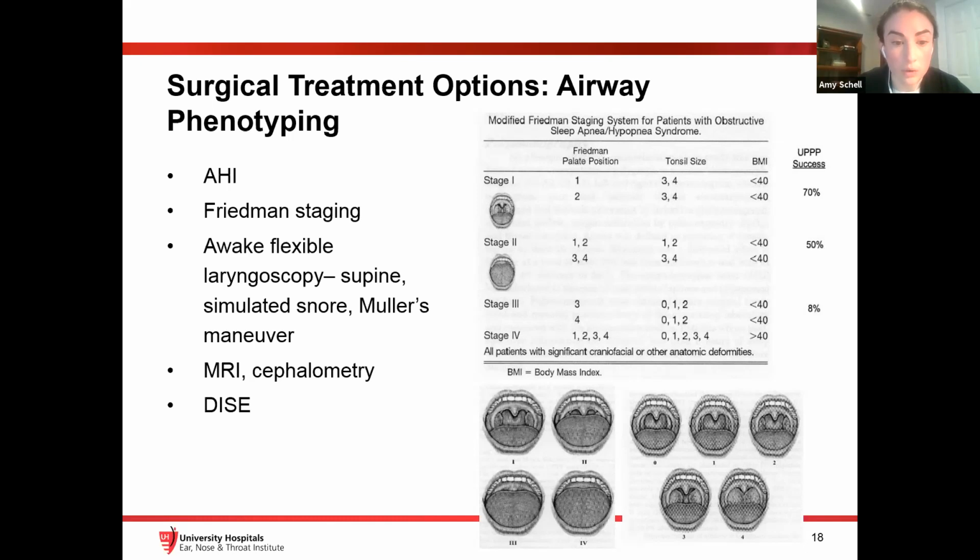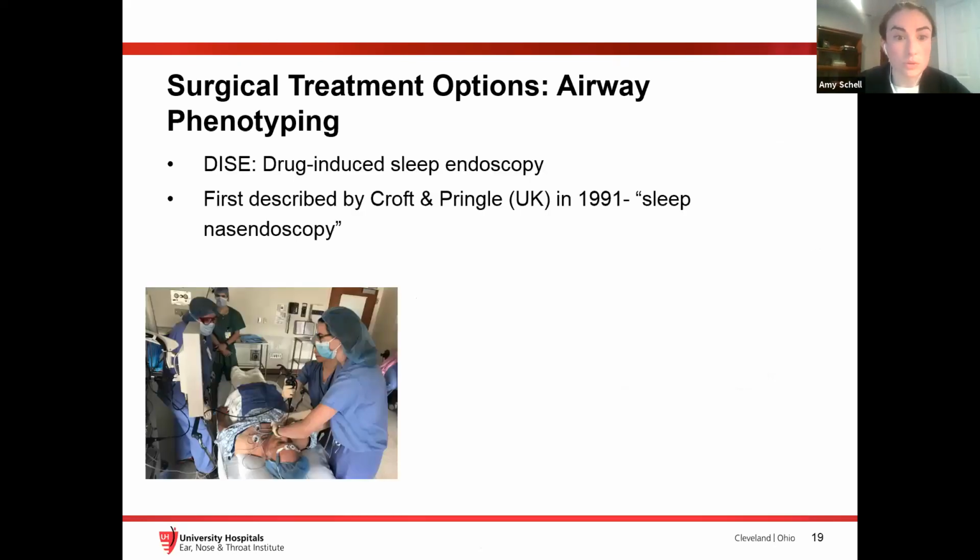So in the orthodontic and oral surgery world, cephalometry and CT, cone beam CT are often used. MRI can be used. In the ENT world, the most common airway phenotyping exam currently is the drug-induced sleep endoscopy, or the DISE. So what that is, it's basically exactly what it sounds like. It was first described in the early 90s, again, to try to figure out who was going to do well with a UP3 and who was going to struggle.